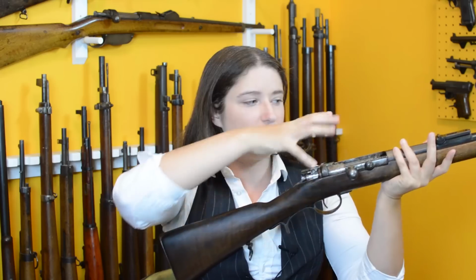It's interesting. The balance point on this one is still good, even though it's shorter. There is a little bit more weight here to the back, but more weight to the back is good. More weight forward, bad. Weight back, good. I can pull that into my shoulder. It's nice. And thank you to the semi-pistol grip, and this one's metal.